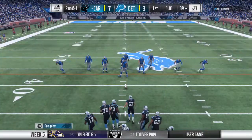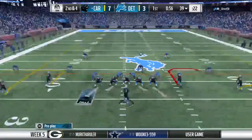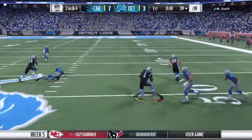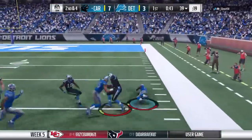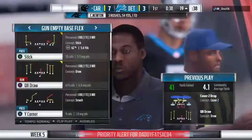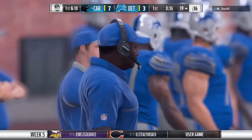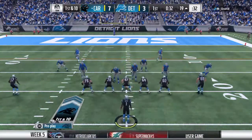Second down following the run. Shift together here from the D-line. And now he'll tuck it and run. Breaks through the contact. And he makes it all the way down to the 19. A big-time gain there on the keeper, using his legs to hurt him. First down. So after that big play, let's see if they can catch their defense maybe on their heels.